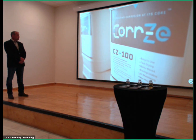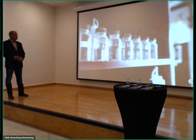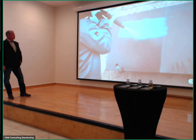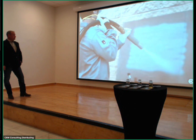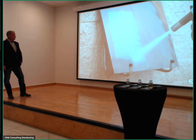Corr-Ze eliminates surface contaminants and allows ample time to apply protective coatings. These innovative products increase adhesion strength and the service life of coating systems. To use Corr-Ze 100, workers incorporate it into the blast stream of UHP or ultra-high pressure water, wet abrasive, or apply it after using conventional dry abrasive systems.